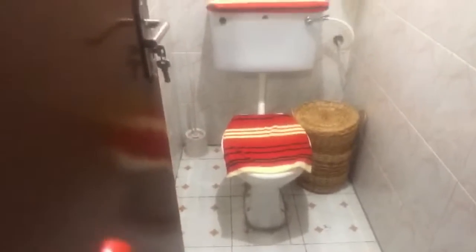So the sister never made a seat cover and never made a tank cover, but I invited her to do it, and she did an excellent job. We have some of this that needs to be fixed, and this we can see to do that. That pink trash can was replaced by this one.